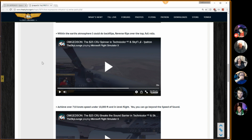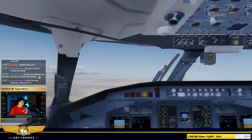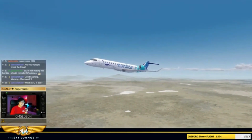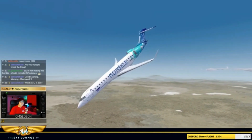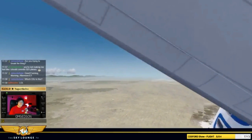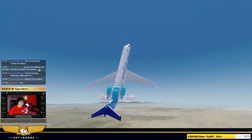Within the Earth's atmosphere, I could do backflips, reverse flips, over the top, and full rolls. Check this out. Rocket ship with small little tiny mini wings. It's the F-22 edition. Yeah, I'm still doing 700 knots. This is going above 700 knots in the CRJ. Oh my god! Bananas, right? I mean, that's just bananas.